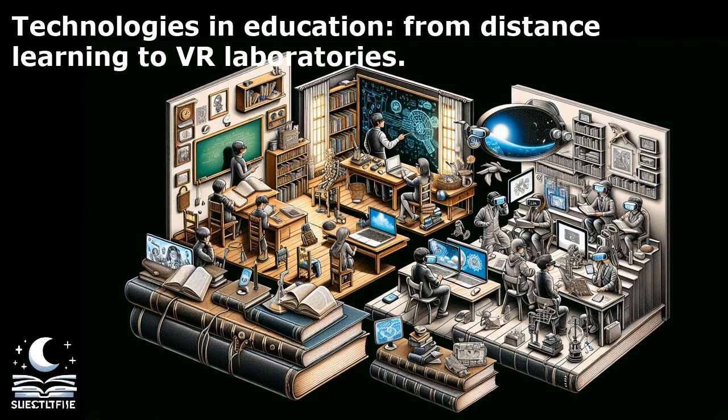Training and support for educators are also vital components of successful implementation. Teachers need to be trained on how to incorporate VR technology into their lesson plans effectively and provide technical support to students.